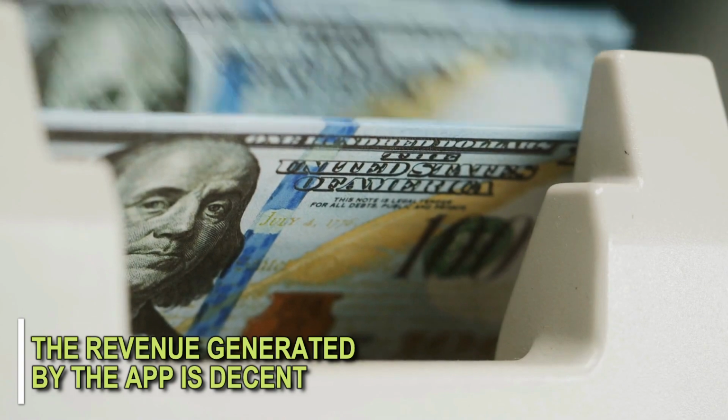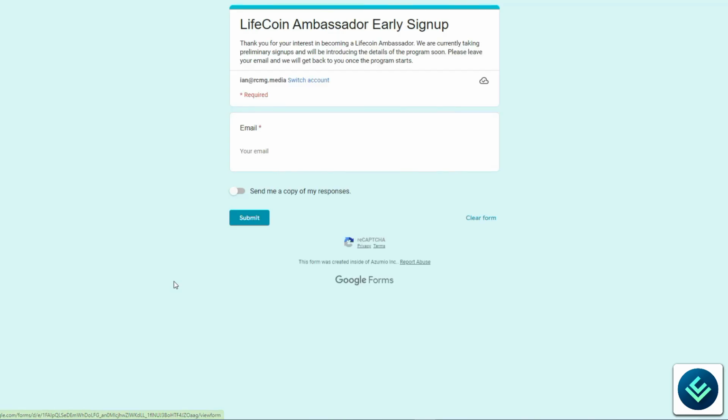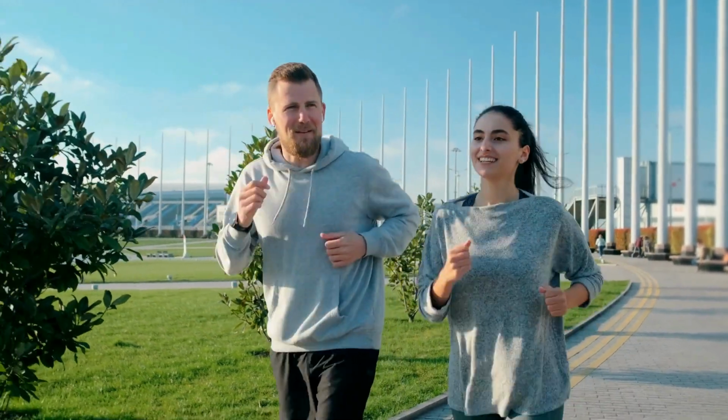Moreover, the revenue generated by this app is decent. You don't need to engage in any additional tasks beyond installing the app and allowing it to run in the background of your phone. You can carry on with your regular routine, and the app will surely make your life more interesting and fun because you're earning money.